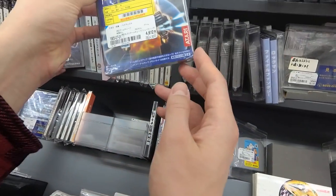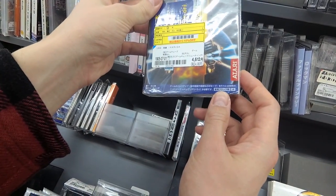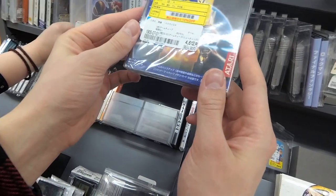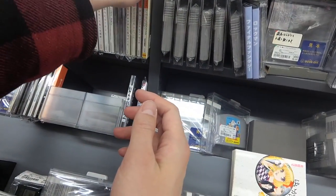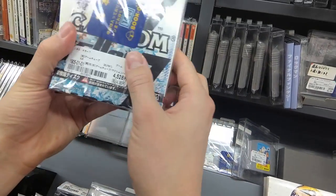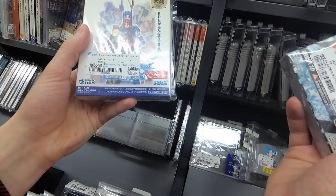Oh, speaking of shooters, Ikaruga. Oh, that's... 4,500. Normally, even at a trader, this has become like a 5,000 yen game. So you can save some money that way. What else have they got? Killer 7, not bad. Ooh, I like Killer 7.